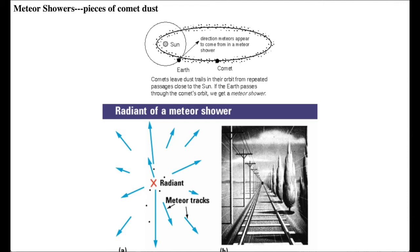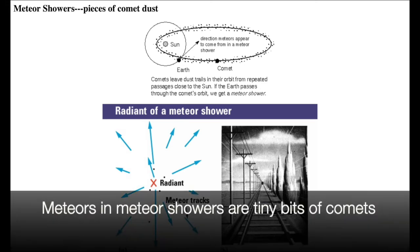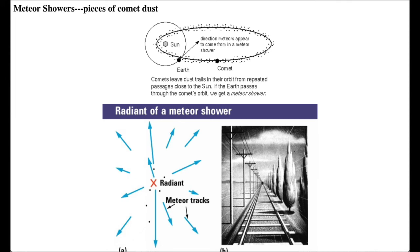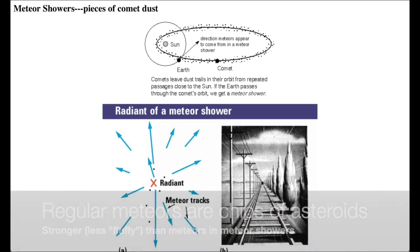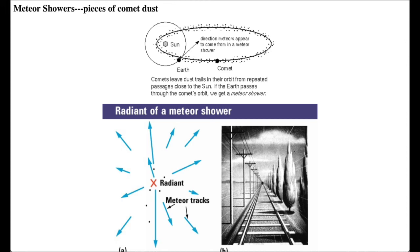If the Earth passes through the comet's orbit, the dust grains can hit the Earth's atmosphere to make the spectacular displays called meteor showers. After many passages around the Sun, the nucleus has no more volatile material and it becomes dead. Some asteroids, in fact, are former comets. The meteors in meteor showers are tiny bits from comets, fluffier than the regular or normal meteors, which are chips of asteroids. Normal meteors are a bit larger in size and usually move slower than the meteor shower comet bits.